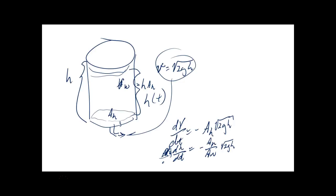Same thing can be done with your circuits. I'm going over these really quickly because I'm not going to test you over these. I just want to give a flavor for what they're like.